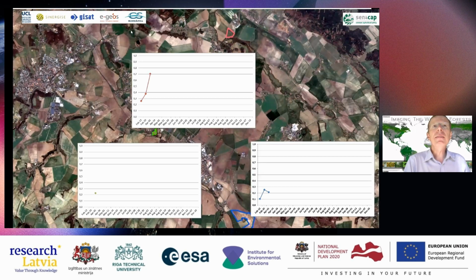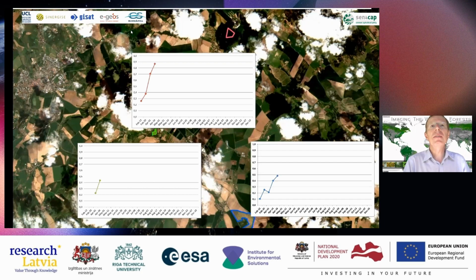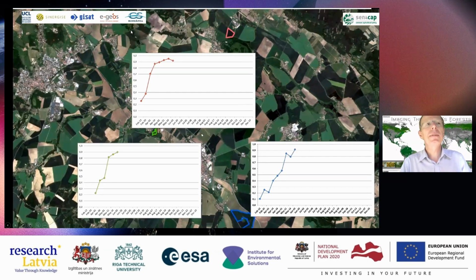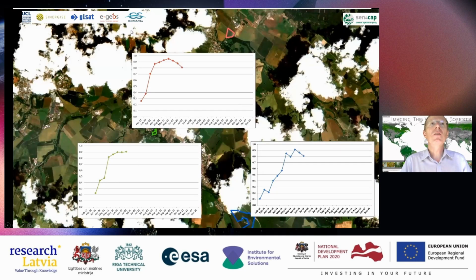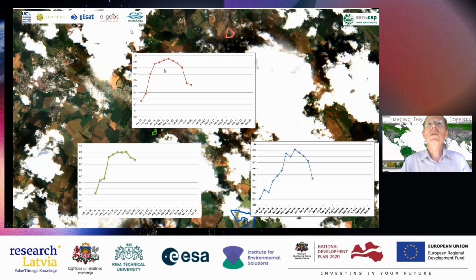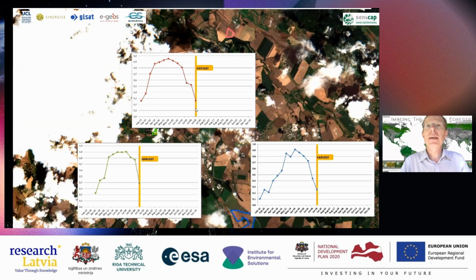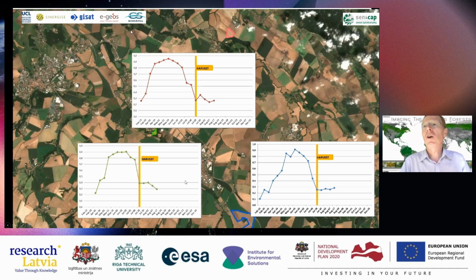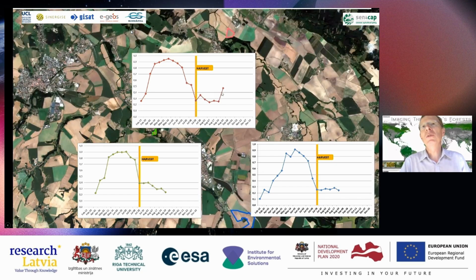And this runs like this. These are 3 parcels. You have a parcel in green, a parcel in red, and a parcel in blue. And this is the ongoing season with the NDVI. This is an easy case. And you can detect the harvest for the different crops. And then it continues, of course.